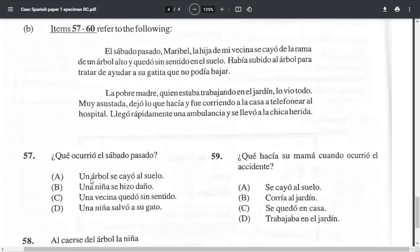So, out of these options, which one do you think works out the best? ¿Un árbol se cayó al suelo? Did the tree fall to the ground? No, so by process of elimination, A is out. B, una niña se hizo daño, possible, so let's keep that as a possibility. Una vecina, this is C, una vecina quedó sin sentido, possibility. D, una niña salvó a su gato, has nothing to do with what has happened. At the end of the day, it did mention her trying to help her cat, but did she really save her cat? That's not really the focus of the event that happened on Saturday. So it would be either B or C.